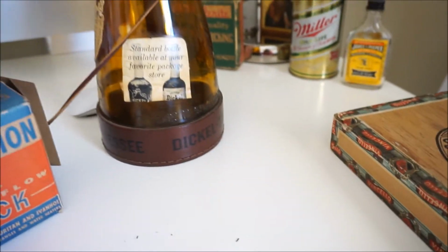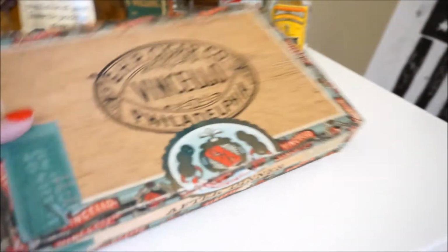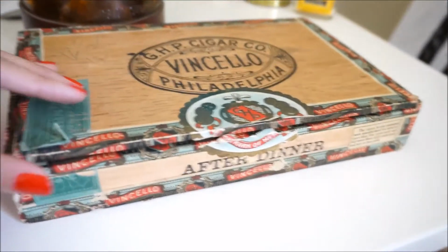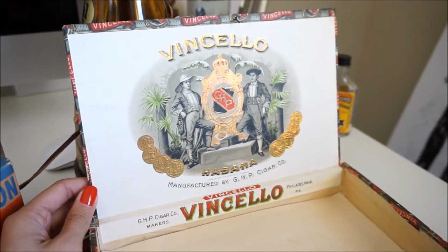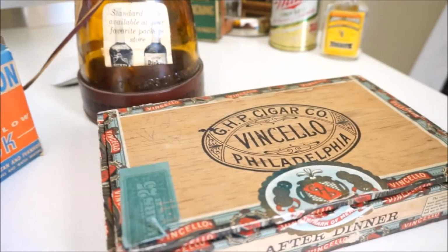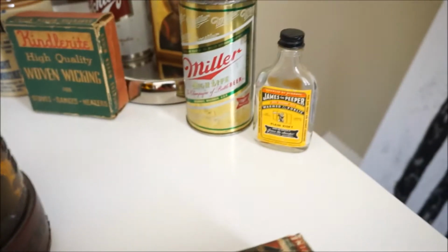Oops, there goes that part. He's got a vintage cigar box, which I'm not sure if we got at Tiede's or somewhere else. Oh, we probably did though. Okay. Vintage cigar box. I'll probably use it to stick some things in. Let's take a closer look in here.